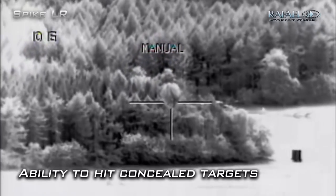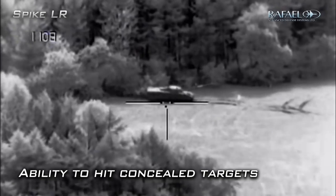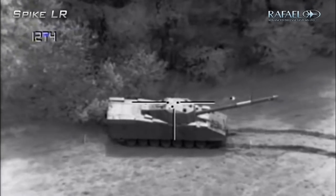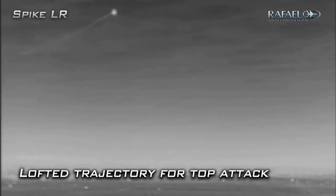The Spike system can also work in a non-line of sight or NLOS mode, allowing the gunner to operate from a very covered position. This is imperative when it comes to infantry dismount, trying to get away from those nasty tanks that can see you from a mile away. Spike LR, which can also be installed on light combat vehicles, can be used to engage tanks, armored vehicles, hardened shelters, and low-flying, slow targets, such as helicopters.